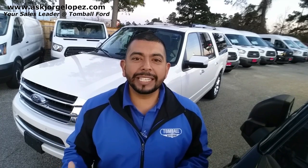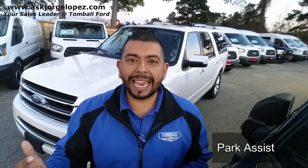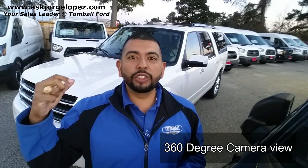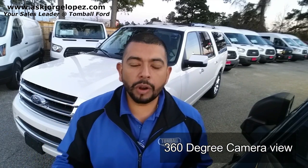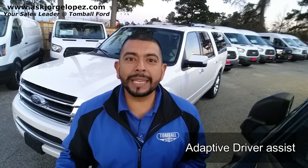Okay, lastly, on the overview of the Expedition, I want to talk to you about how the Ford Expedition is coming out with over 40 driver assist technology features, including parallel parking, perpendicular parking, 360-degree view camera, driver assist, adaptive cruise control, adaptive stop and go. So there's going to be so many more technologies coming out of the Expedition that it's going to make it a very sought after vehicle. So I really can't wait to see the Expeditions in our lots.